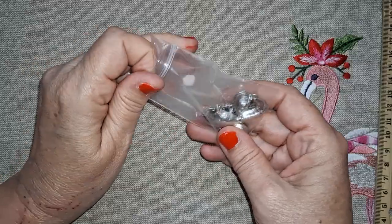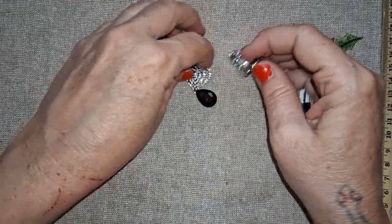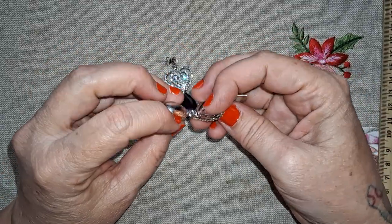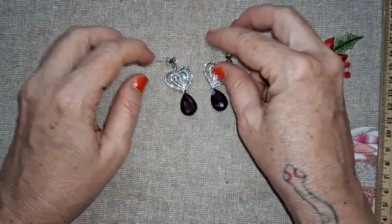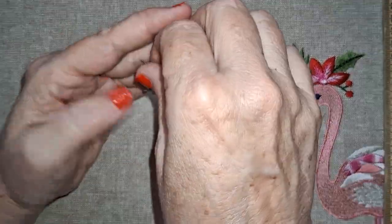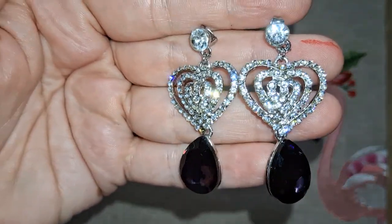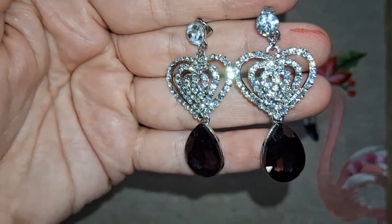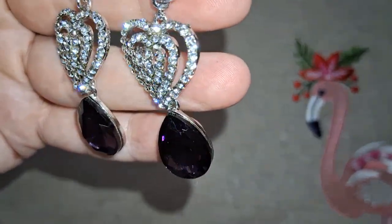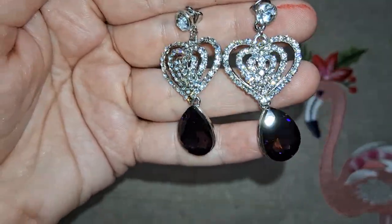Some rhinestone, like kind of like hearts. Almost looks kind of like a crown with purple rhinestone dangle. These are pretty. Ooh, these are pretty. So there's what they look like up close. The purple rhinestone, and these are about 2 inches. Ooh, those are sparkly. Oh man, those are so pretty.